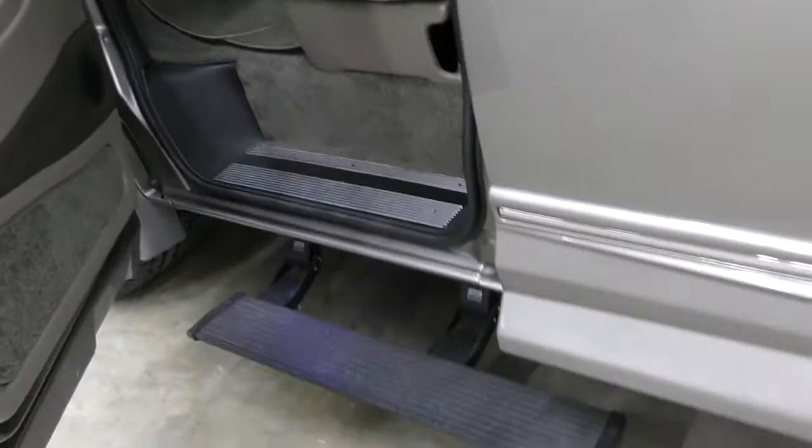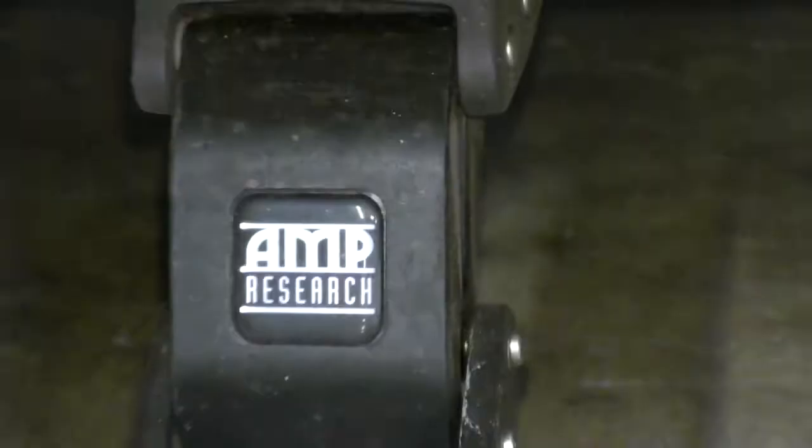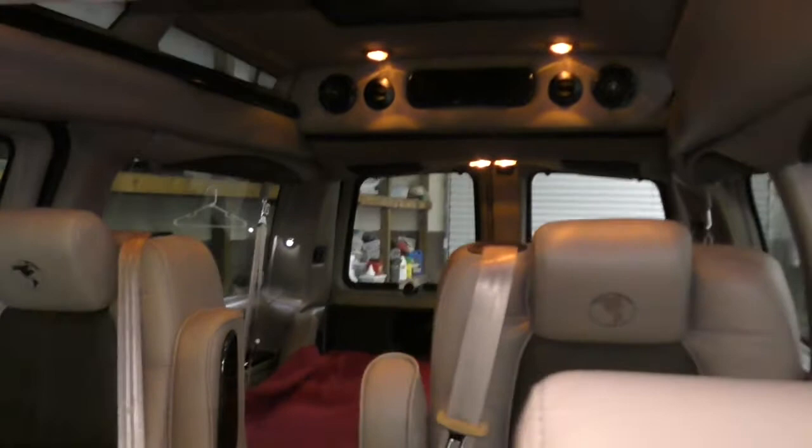From the whole thing, I'm really impressed with this outside automatic stepper that comes with the LEDs that is made by Amp Research. Looking at this vehicle, it is a 2019, but you really can't tell. It hasn't changed at all. And on top of it, this is a custom vehicle. So it's not really made by GM.